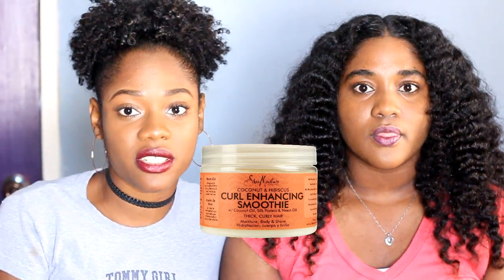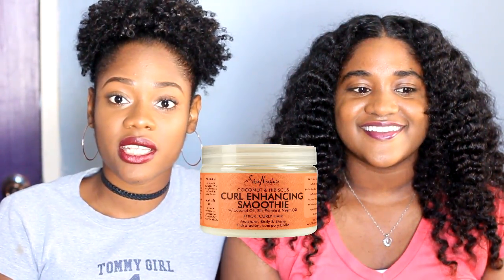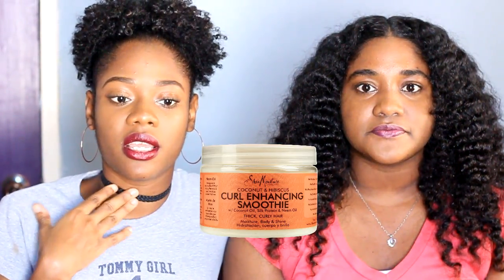And for moisturizer, I've been using since I've been natural the Shea Moisture Curl Enhancing Smoothie. I know everybody uses that and everybody says they love it, but that's true. It's really moisturizing, it smells good, the texture is nice, and you have to use a little bit because it will make your hair white. In Jamaica, that product is expensive, so you have to save your money if you buy it, but it's worth it because it lasts long. You don't need a lot. So that's it for our must-have natural hair products.